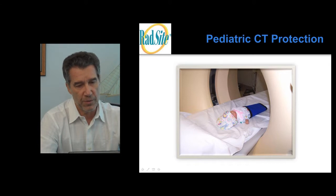This is just showing you CT protection in a child. You can see the blue apron around the gonadal region and the lower extremities, and the little cap that this infant is wearing is also a radiation shielded cap to protect the brain.